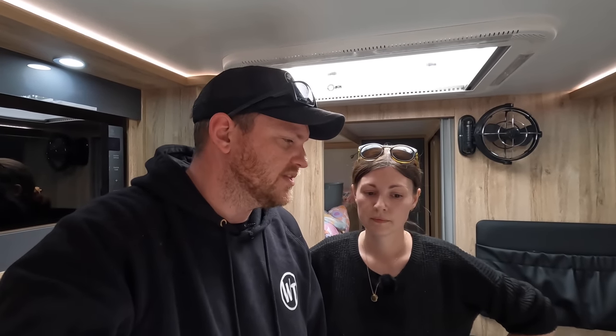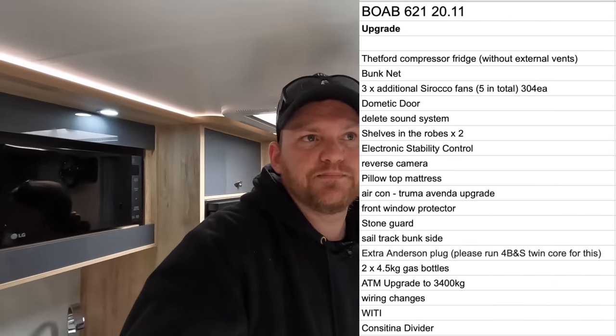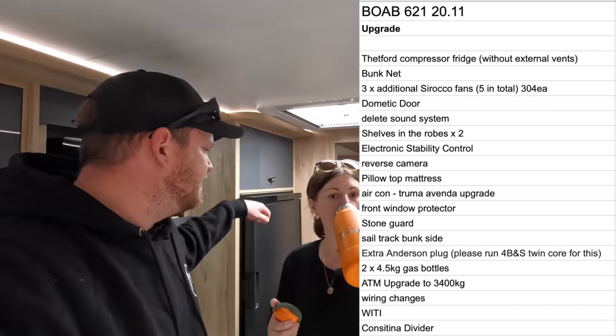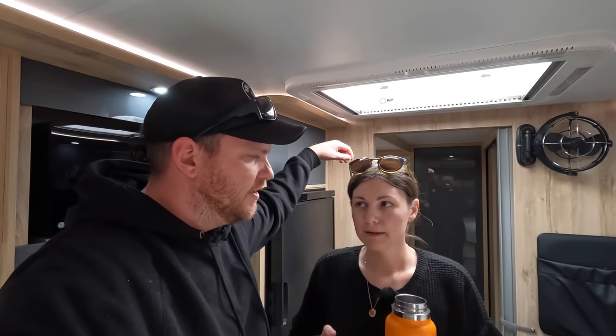Second of all, we're quite concerned about weight, so we're trying to be fairly frugal. And we still managed to option up about $10,000 worth of stuff, and I'll show you on the list there. So that ended up coming to a bit, and then a couple of grand for freight, ended up coming to about $97,000.